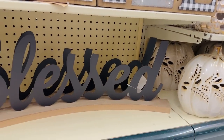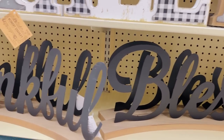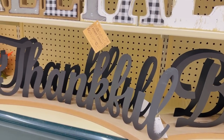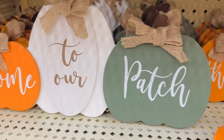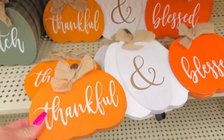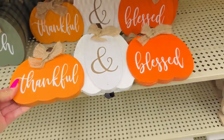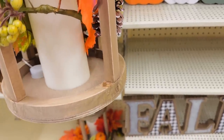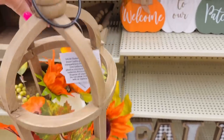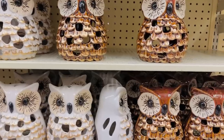Number one, I'm filming in their store. And number two, I'm arranging things and trying out different ideas. And of course, I always put everything back. But I thought these were cute, these welcome to our patch signs. I think this is definitely, again, something that we could dupe with a couple of the Dollar Tree signs. These are kind of like little shelf sitters, and look how pretty this lantern is, all decorated up with a nice little LED candle inside.